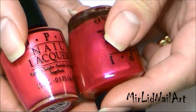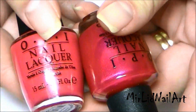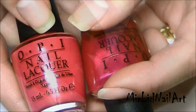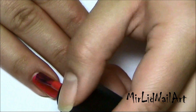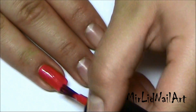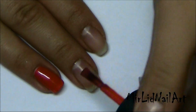I mean, well, they're a little bit similar, but if you do like your fuchsias, your pinks, you're gonna love both of these because they're not that similar that you cannot have both. And this one has a lot more shimmer as well. This is a really creamy textured polish. Covers really well on 1 coat, but of course 2 coats is a must.